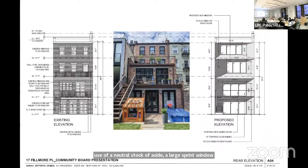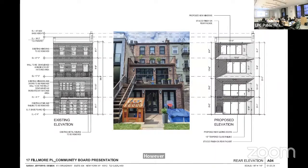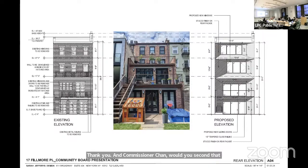However, I recommend that the addition be reduced by one floor and that the masonry openings that are there now on the top floor be retained. Thank you. And Commissioner Chen, would you second that motion? Second. Mark, will you call the vote?